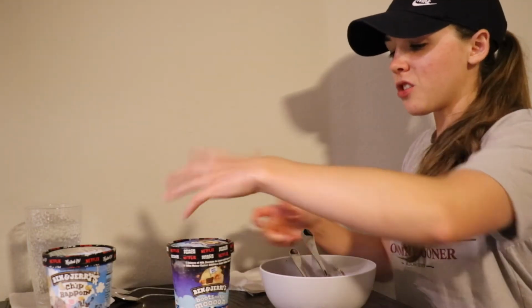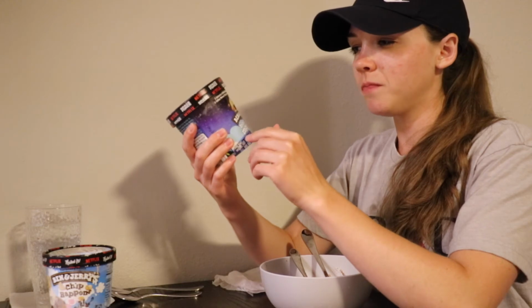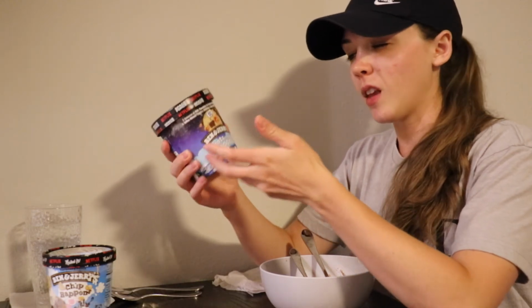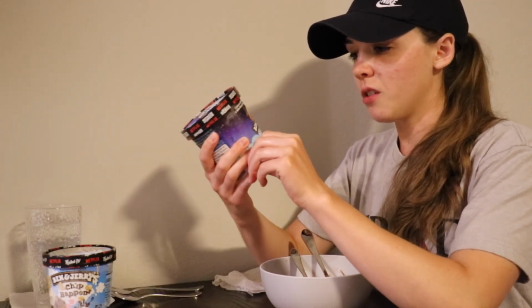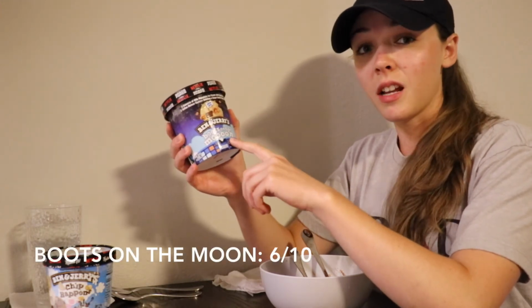Honestly, I don't think these toffee clusters are that great. I feel like this could have been better, especially if they hadn't used the chocolate ice cream. I don't really feel like they should have done that. I probably wouldn't get this one again. I'm gonna give this a 6 out of 10.